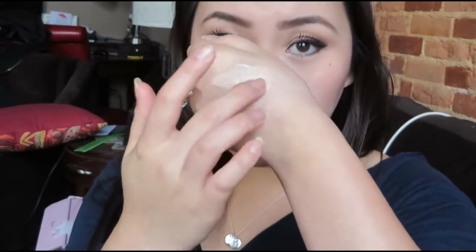But I do really like this. It does work for me. I'm a little bit tan right now, so I'm sure it'll work a little better when I get more pale. This specific BB cream is pretty thick. You guys just saw me spread it on my hand. So it's thick, which means it has really great coverage. I would say it's got better coverage than a lot of my foundations. So I would say it's medium to full coverage with buildability.